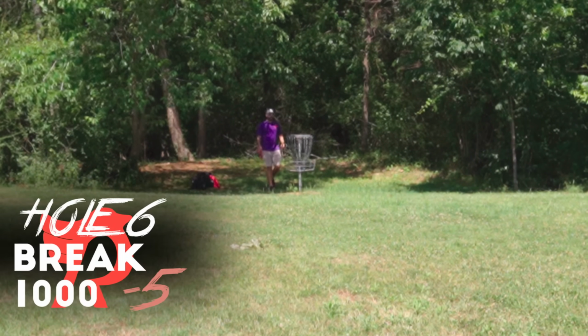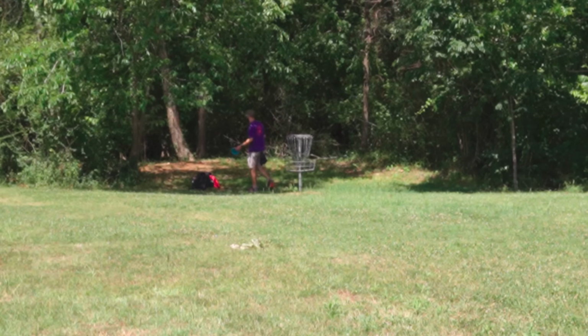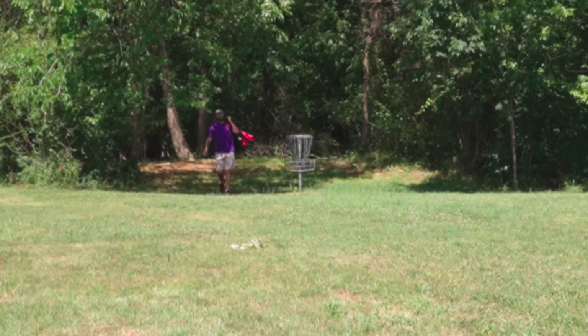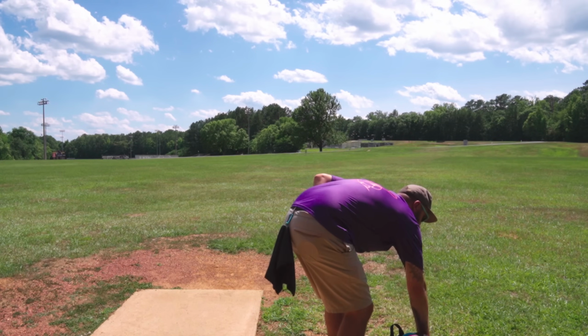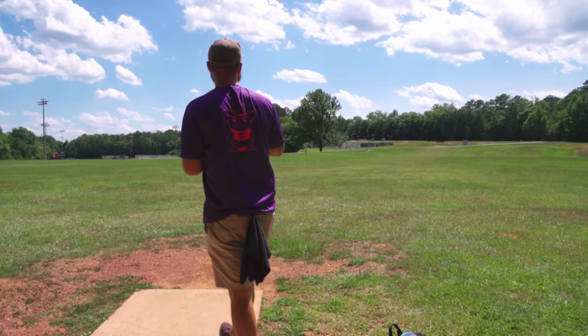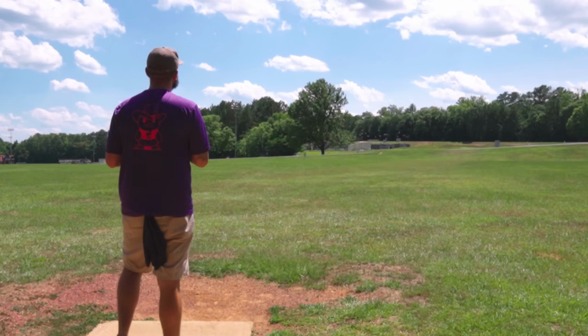Especially on Mach 3s, there's no gimmicks. Cut straight through the chain, just nails that pole, and you just gotta keep your fingers crossed that hopefully it stays in the basket. Probably my least birdied hole on the course. 322 feet, it's just wide open.